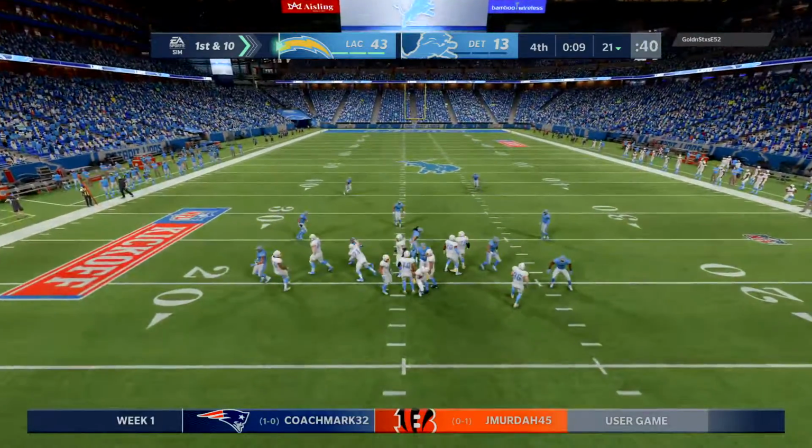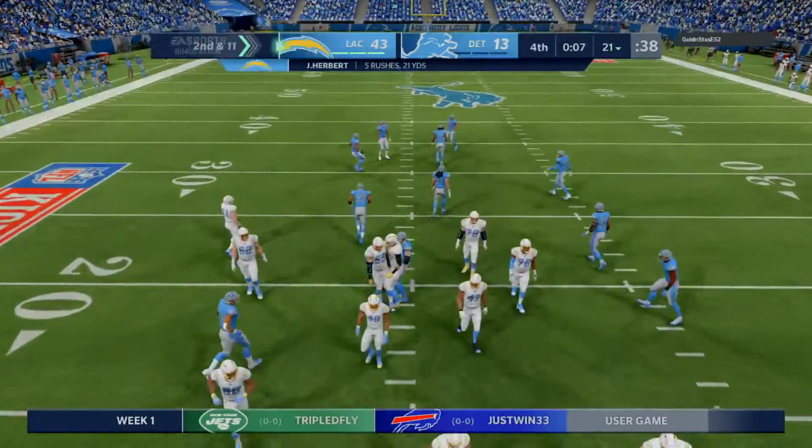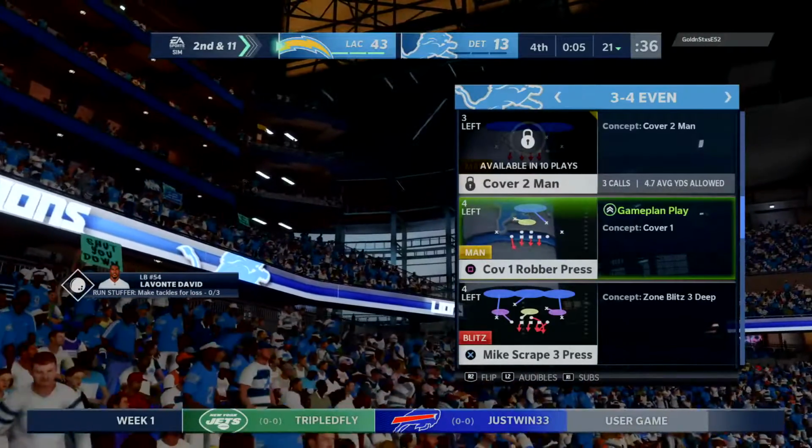They go down to a knee, and the new campaign off to a good start. It's a win here in week one.